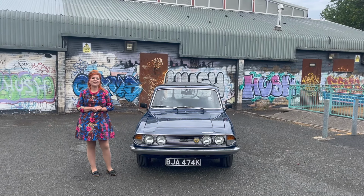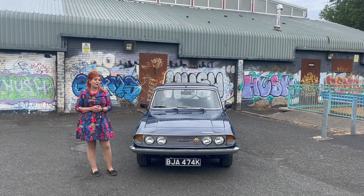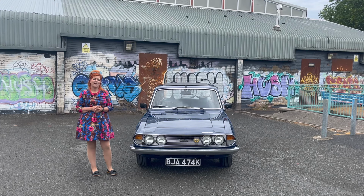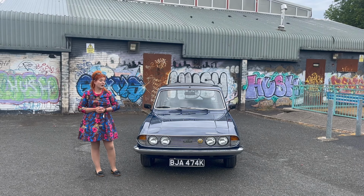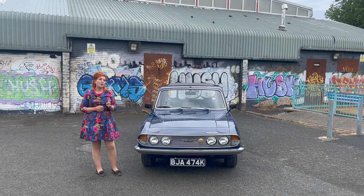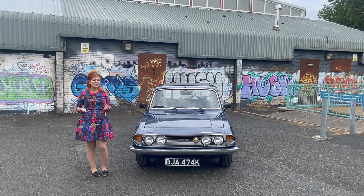Hello, I'm Steph from iDriver Classic, and today I'm here with this incredible Triumph 2000 Mark II from 1971. Now, when Triumph brought it to market, they brought out a rather sumptuous brochure to go with it. And in the brochure, they said there's only two types of motorists: those that have driven the Triumph 2000 and those who have not. And they said, if you or I have not, you really need to understand what it's all about.